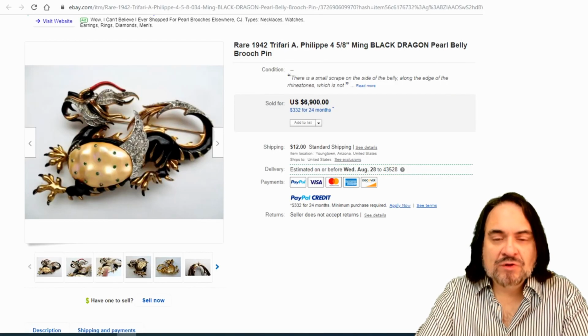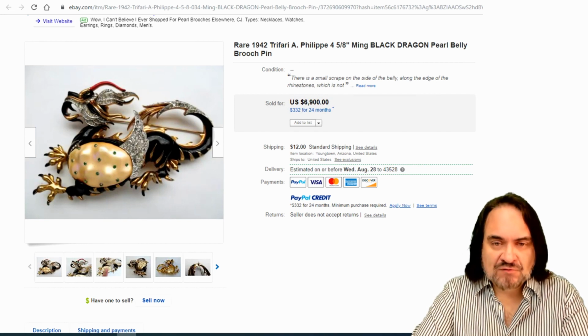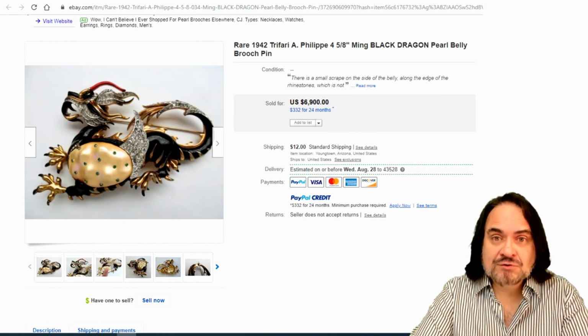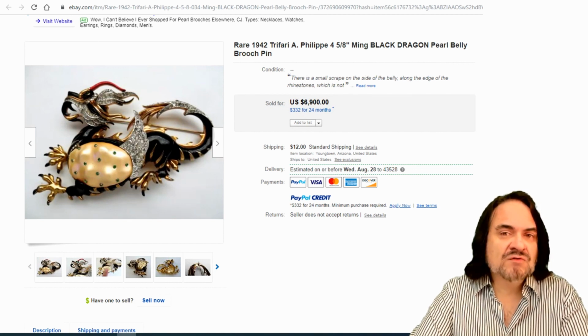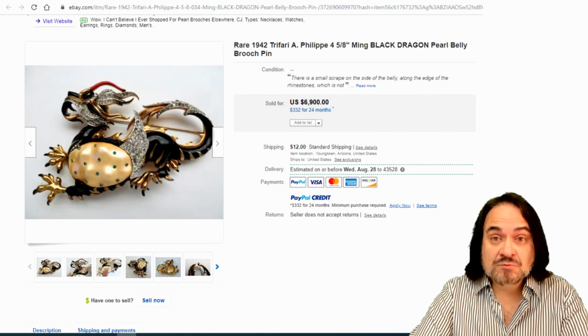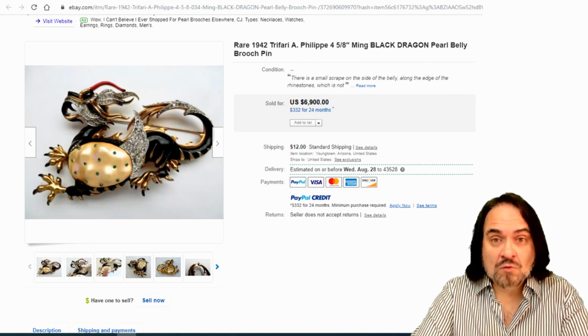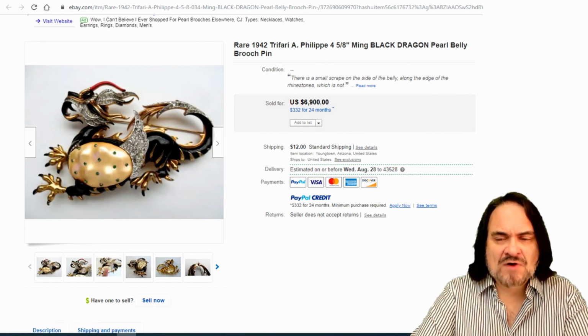So here we are with costume jewelry. One of the biggest names is Fari. A lot of people are just familiar with the more modern day versions of Fari, but Fari was like the founder of some of these high dollar costume jewelry pieces. Now, Alfred Philippe was an artist for Fari, and it's one of the most well-known, well-collected artists you could find.